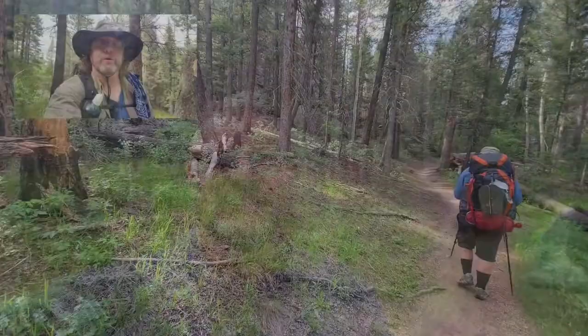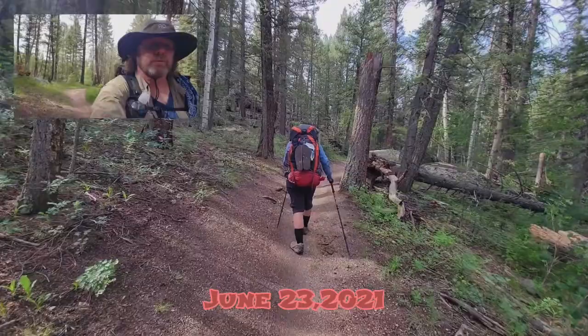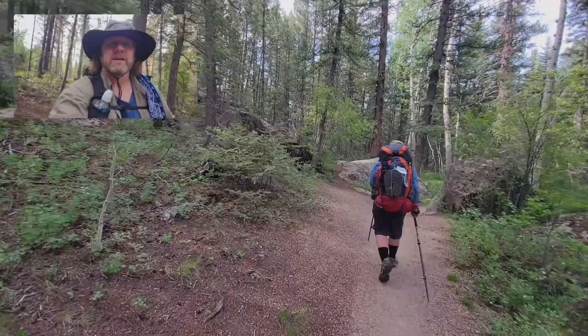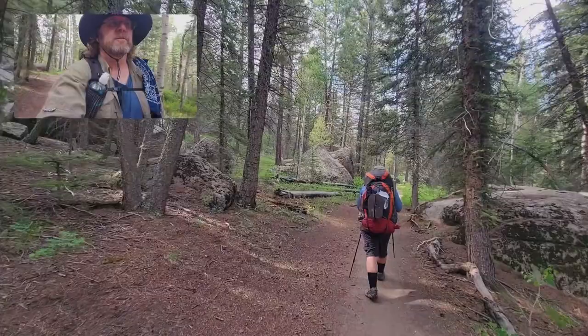Good morning, everybody. It's day four on the Colorado Trail. All right, everyone, we're back out on the trail. It's day four. And day three was pretty cool. We completed probably one of the most difficult portions of the trail. We're just gonna cruise along, take it easy. We're only gonna do about 9.5 miles today. We're gonna continue on until we see something cool, a cool view or some wildlife, and I'll try to capture it for you.